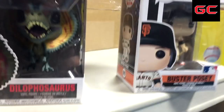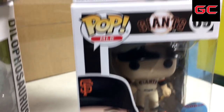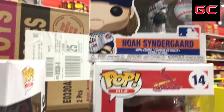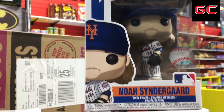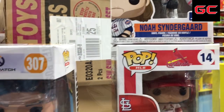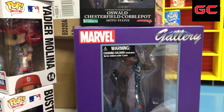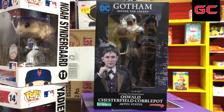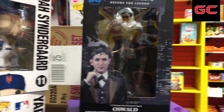And here's a couple of baseball guys. If you guys like the Giants, with Buster Posey, there you go. If you like Yadier Molina from the Cardinals, and Noah Syndergaard from the Mets. There you go. Not too shabby. Okay, really quick. We've also got Silk, who just showed up. Not too shabby. And we've got Chester Oswald Copperpot. So the Penguin from the Gotham TV series. Not too bad.